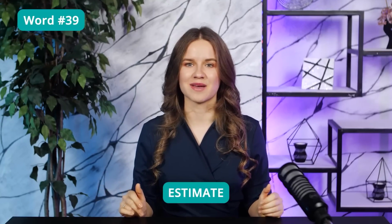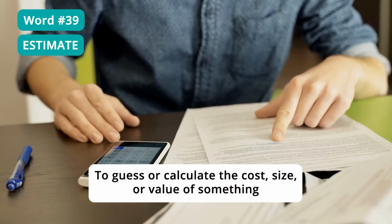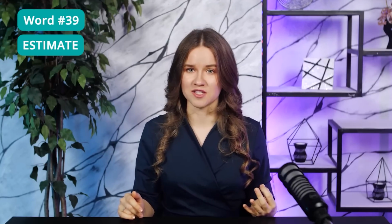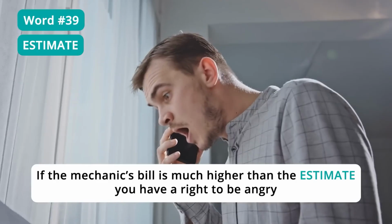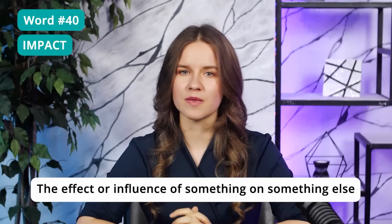39, estimate, to guess or calculate the cost, size, or value of something. As a verb, this word is pronounced estimate. It can also be used as a noun. In this case, we'd say an estimate. An estimate is a judgment or calculation of approximately how large or how great something is. If the mechanic's bill is much higher than the estimate they gave you, for example, you have a right to be angry. 40, impact, the effect or influence of something on something else.